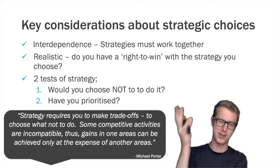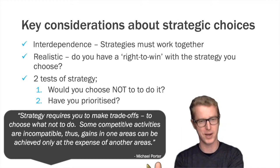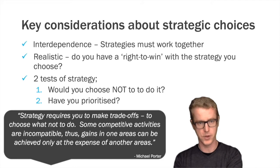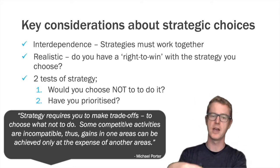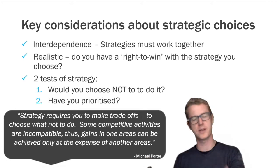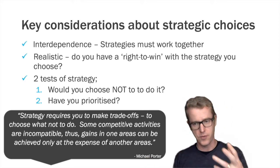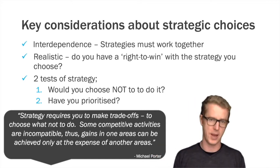So a lot of strategy, as much as a lot of this presentation, relies on the thinking of Michael Porter. Strategy requires you to make trade-offs, to choose what not to do. Some competitive activities are incompatible, thus gains in one area can be achieved only at the expense of other areas. If we do X, we're not able to do Y. We can't be soft and hard at the same time.